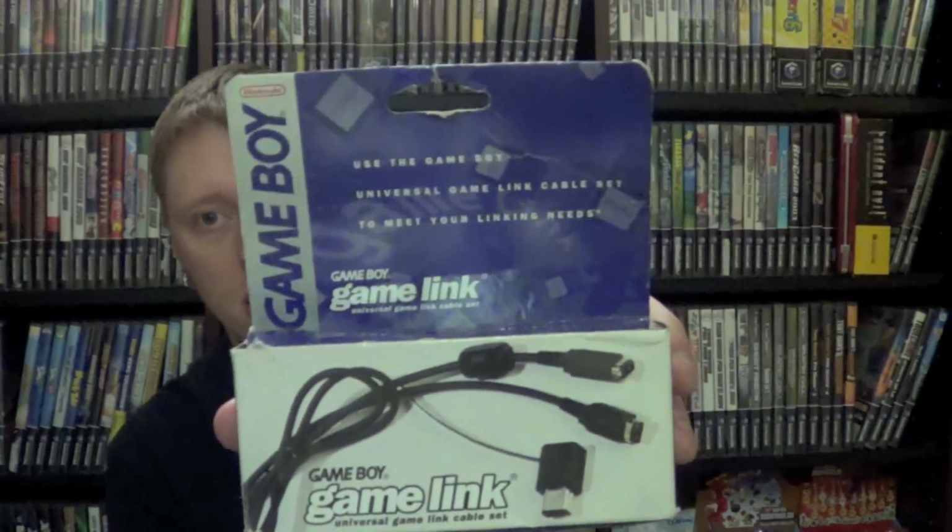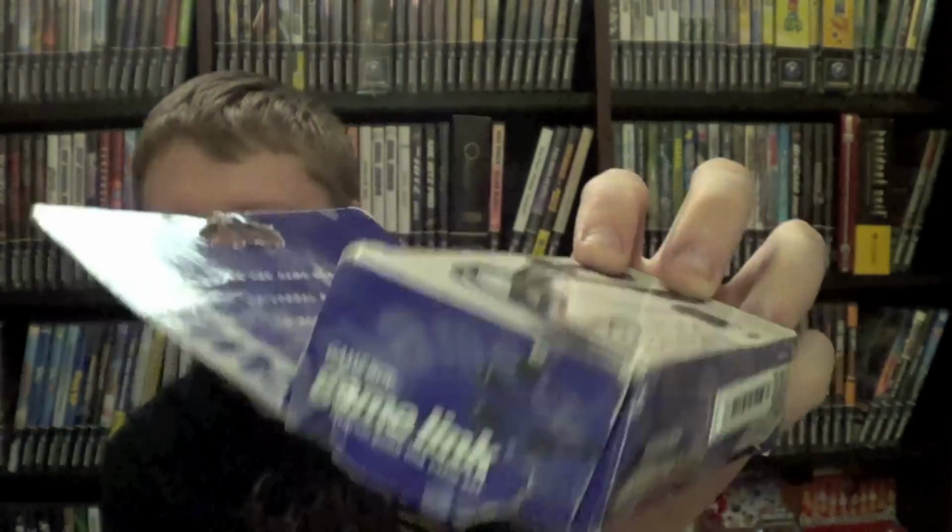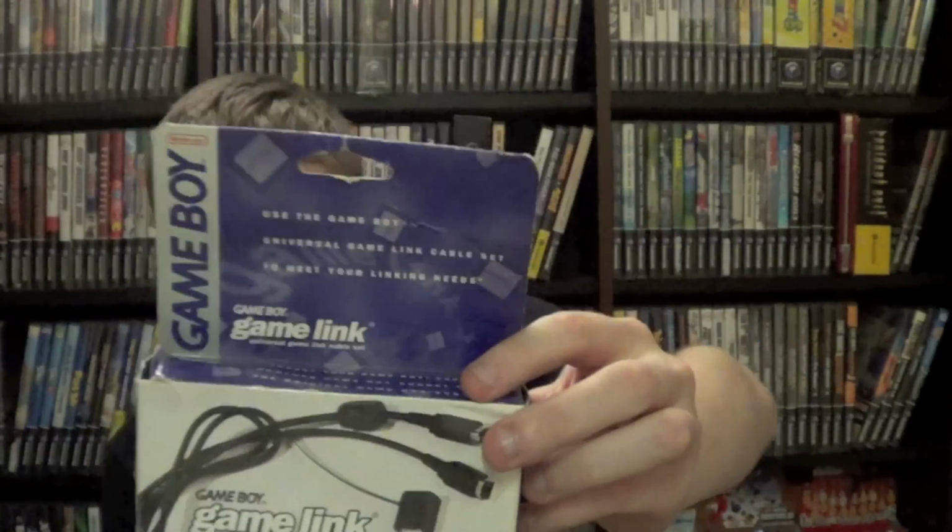He was looking through his mom's attic, helping her clean out, and found some of his old video game stuff, and he was nice enough to give me a lot of it. Included in there was an original Game Boy link cable, which came in the original box. The box is a little beat up and crushed, but still pretty cool, and I didn't have one of these, so it's nice to add that to the collection.